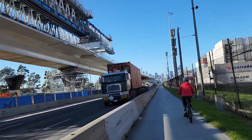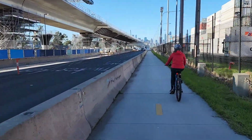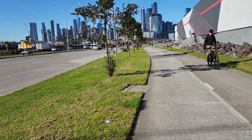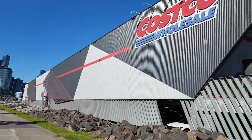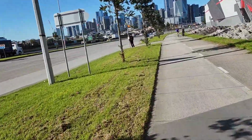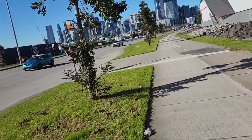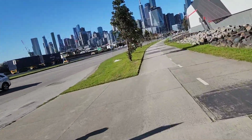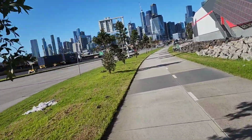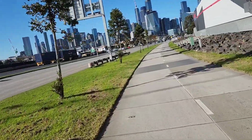As we continue Docklands bound, 8.5 kilometres from departure point. We're now just passing the Costco and Docklands Highway in the bottom part of Melbourne City. This ride's only taking about half an hour. Coming in on the Docklands Highway, there's a few traffic control signals you've got to stop at because you are playing with the big port trucks.